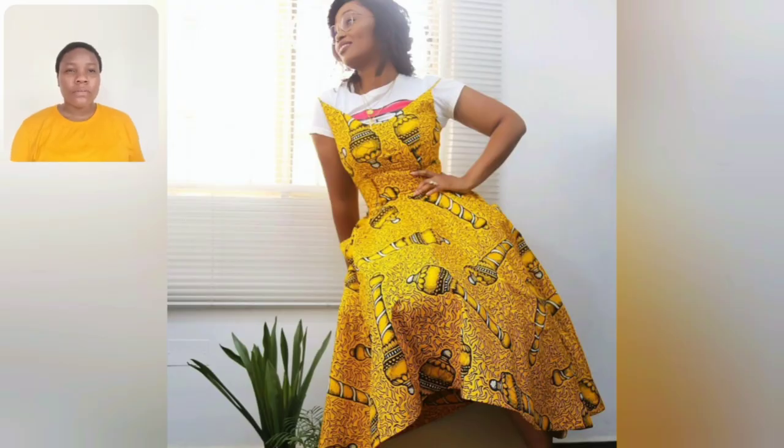Even this particular one is very mature for ladies, our mommies, for church, wedding, as a wedding guest. This one is very beautiful. The Ankara print, the colors, the yellow and blue, I love everything about it.